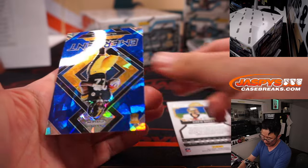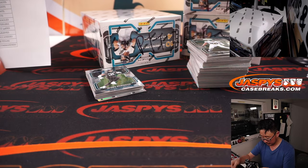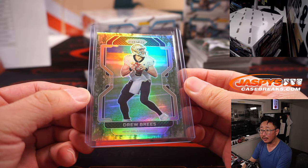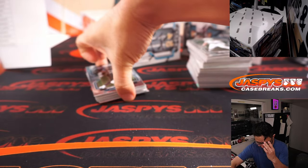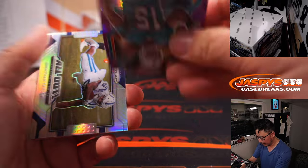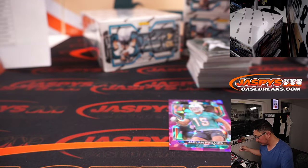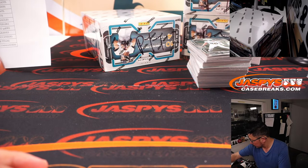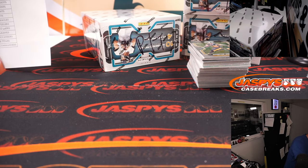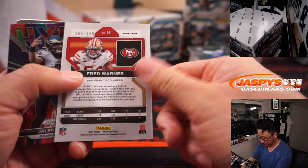Drew Brees, 15 out of 15. Nice low number there. Najee Harris to 99. Emergent. Ship my cards with the Saints. It's that little camo refractor. Different Jalen. Jalen Phillips to 225 for Miami. Fred Warner to 149.